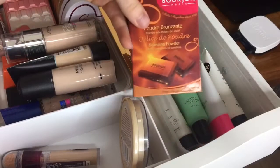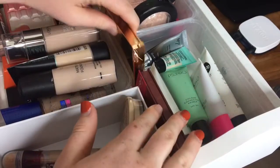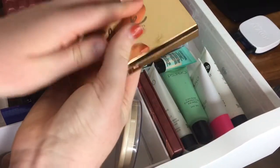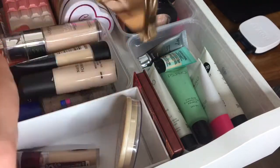On the side here, I've got the Bourjois chocolate bronzer, which is honestly incredible. I love this bronzer so much. It just warms up the face, but it doesn't look orange. Then I've also got the Sleek Solstice highlighting palette, which I haven't yet tried, but I'm very excited to because I've heard great things.